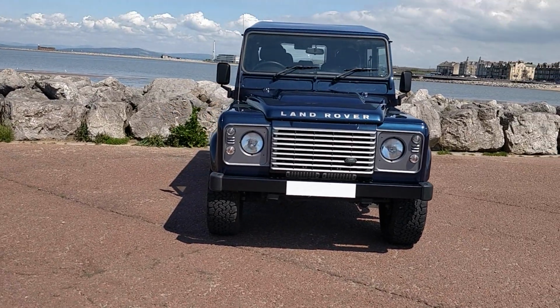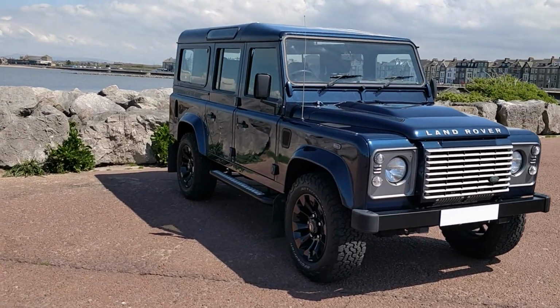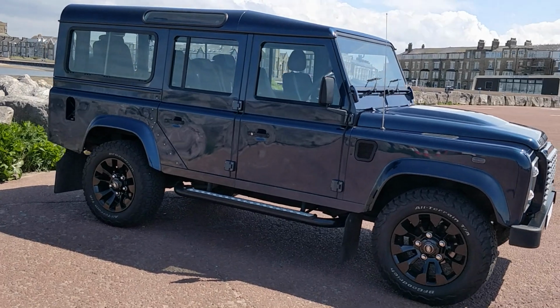I'm just trying to fill a little bit more space, because I would quite like to just show you a little bit more of the car. Come on to the side here.